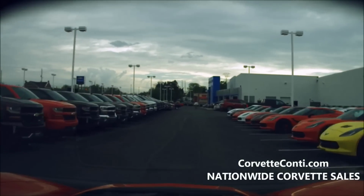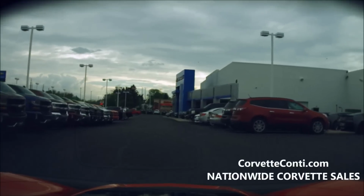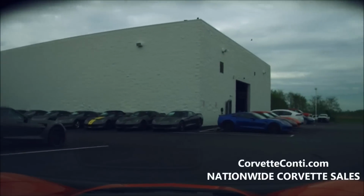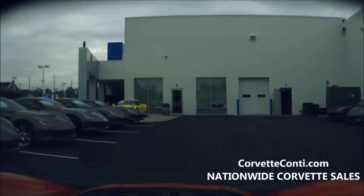So I pull in right here at Coghlan Corvette, Pataskala, Ohio. There's some of the cars you see there. And if you saw our recent promotion, yes, you pull right into the belly here, as I call it, and there's all the Stingray cars, part of our Shark Week promotion.